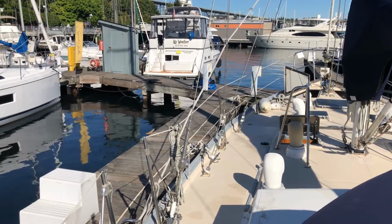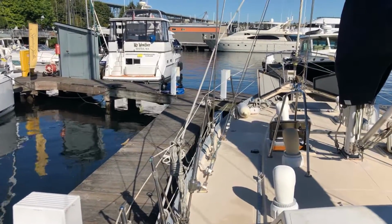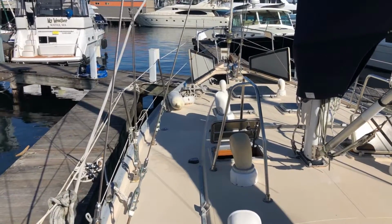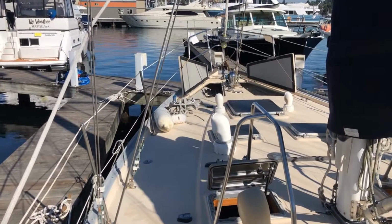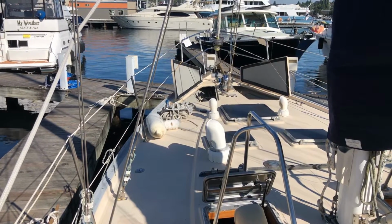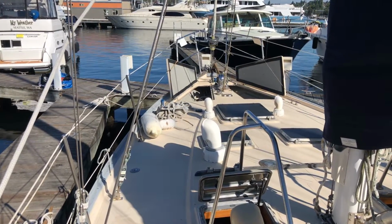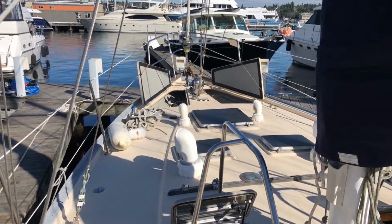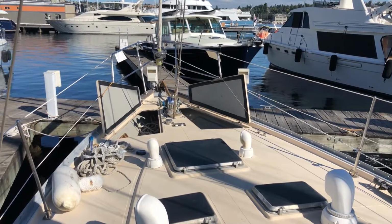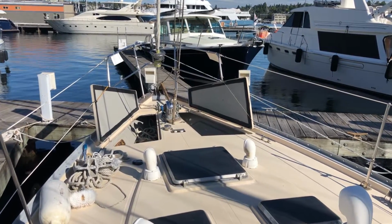I'll walk out just to the foredeck here. One thing about not having a huge trunk cabin is you've got plenty of sort of ease of access to the foredeck. Pretty easy to walk around up here. It's not always the case on a 40-foot boat. You can see a bunch of hatches, so plenty of ventilation.